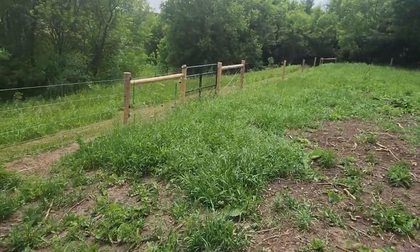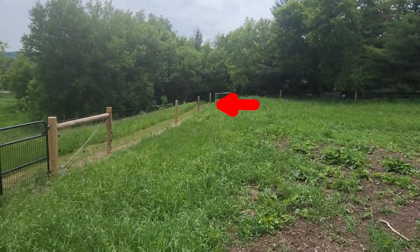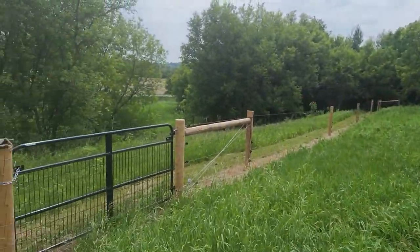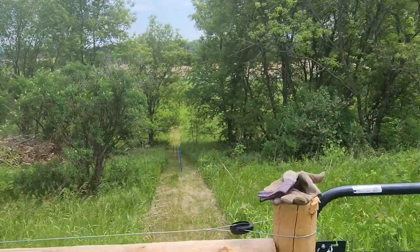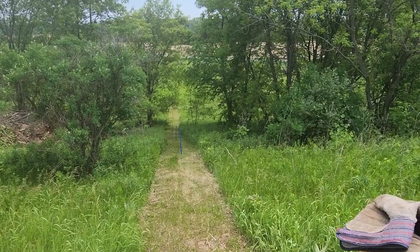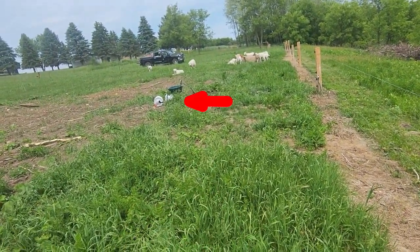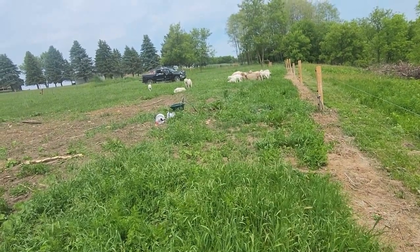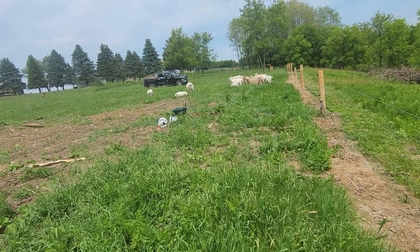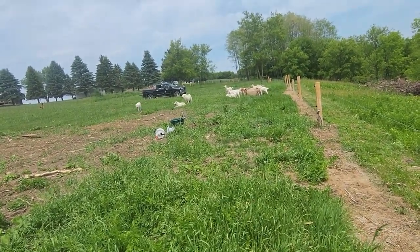Set some posts here, down the far strip over there, and then also down here. You can see the blue posts go down the line. And we've got the poly braid, those 2 white reels there. We're going to string that up, have that ready. Then when we're ready to move the goats, all we have to do is take the Super Fence 2 down and string it across the bottom there. So let's get to it.